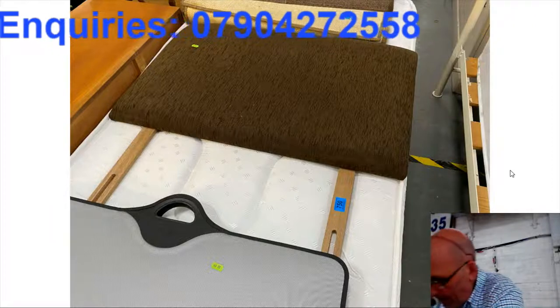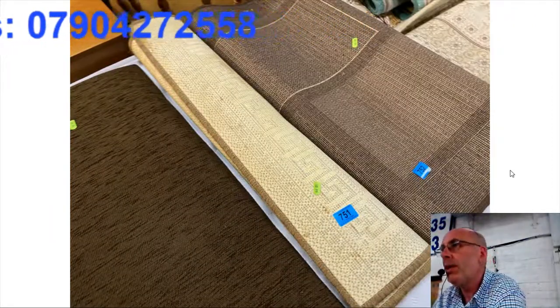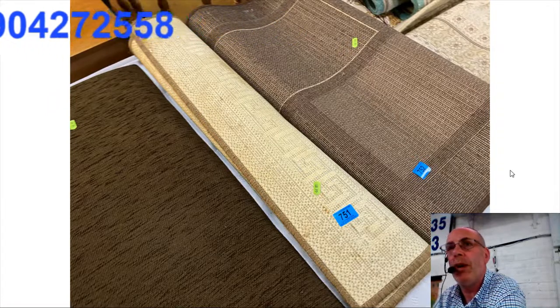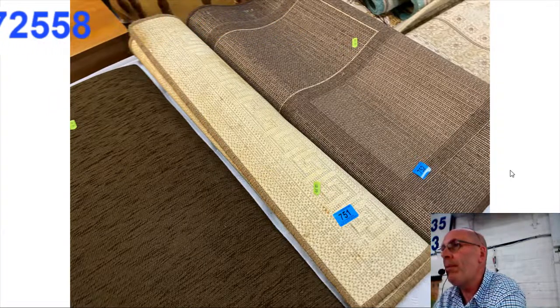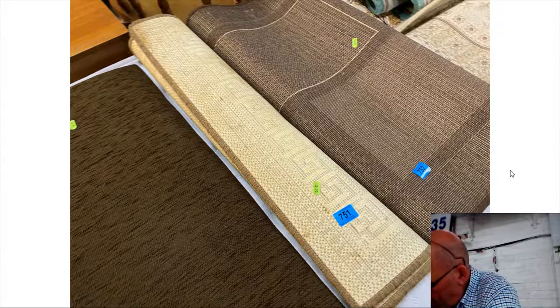And lot number 751 is the first of the rug. Start me a couple of quid. £2 for this rug. £2 anywhere. £2 anywhere for this rug. 2 and bid. 3 anywhere. £3 anywhere. Selling them. £2 to number 1926.